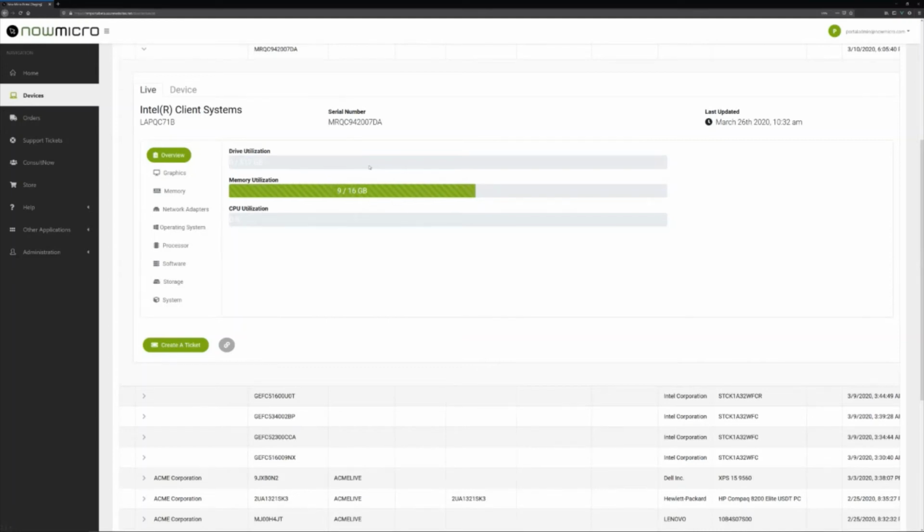So what's interesting about this is I can see when this device last sort of was able to contact me, which means now I know if that device is on. If somebody's actually using it, that could be actionable for rotation, for example.